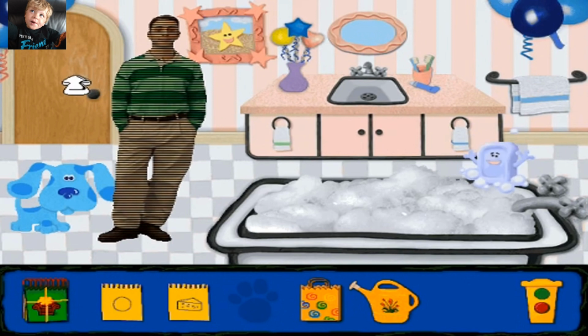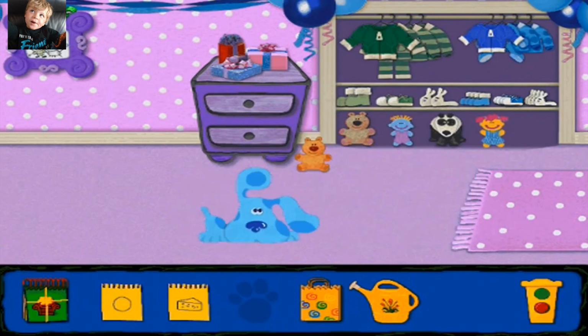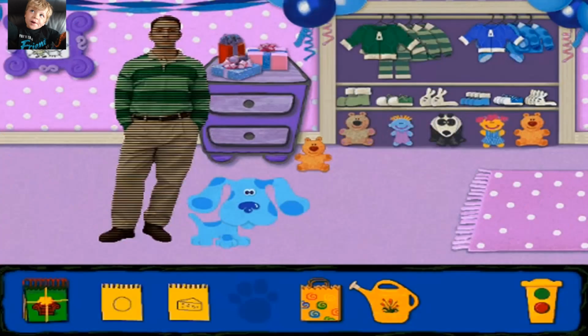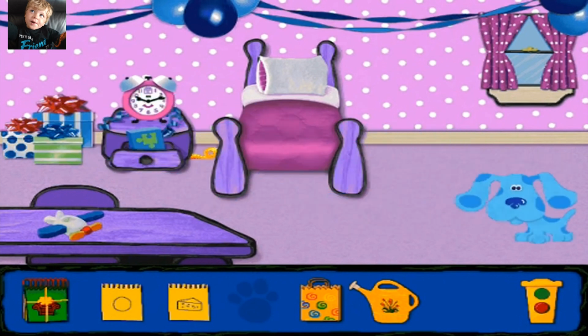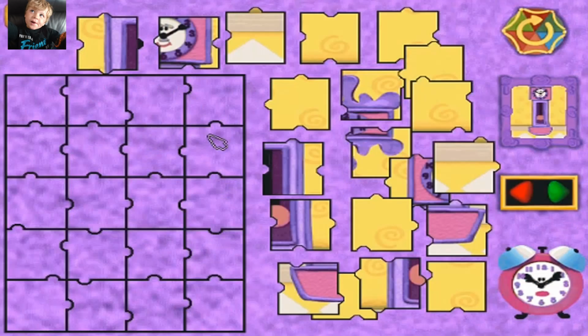Whoa! What do you see in this room that rhymes with think? Cool, another noisemaker. A noisemaker for the party. Another puzzle. Great idea.